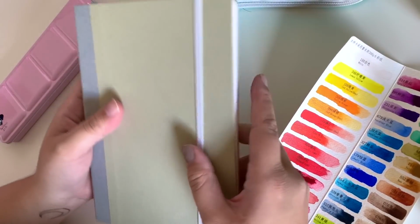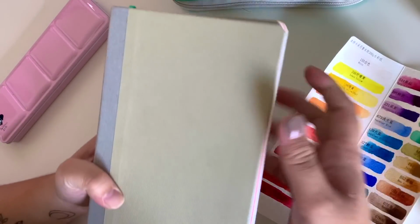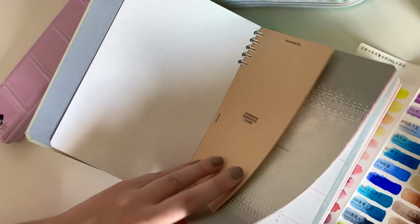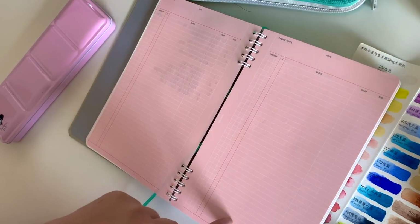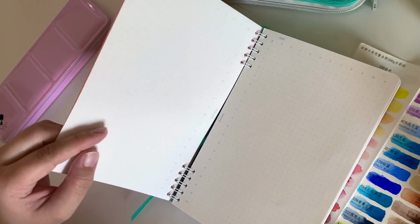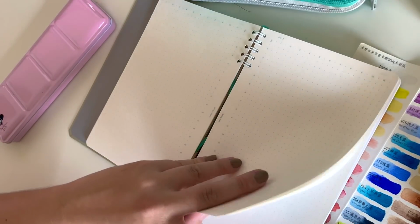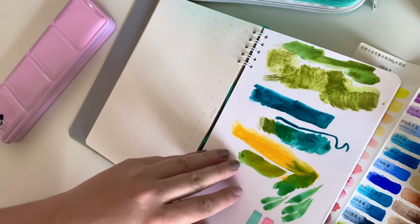They sent me this really cool sketchbook that you can customize. It's really pretty. They have all these different color schemes, and when you open it, they have all these different types of pages that you can add. So here I have calendars, to-do lists, which is very useful because I'm always making to-do lists more than anything. I put dot pages in the front for notes and stuff, and then for the whole rest of the sketchbook I put watercolor paper.